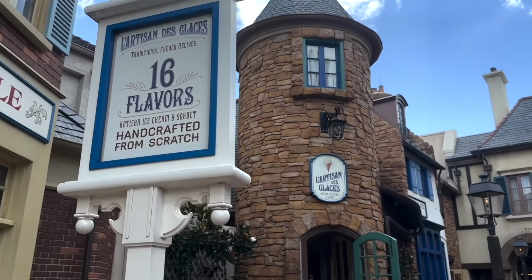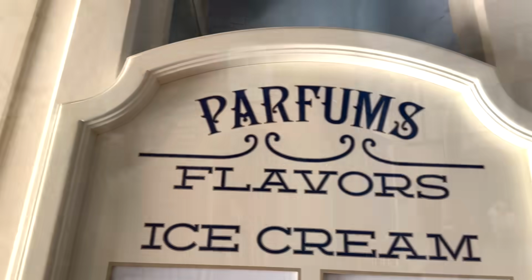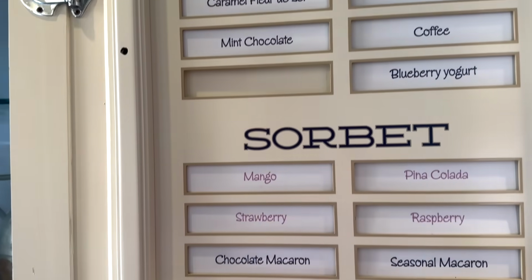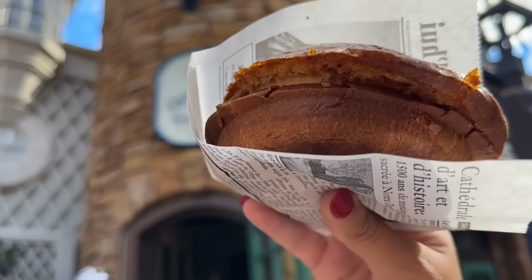For example, at L'Artisan des Glaces in Epcot, cast members showed us a chart that indicated that 3 snack selections off the menu there, items like single or double scoops of gelato, a macaron, or a croque glace, could be combined to count as a quick service meal credit.